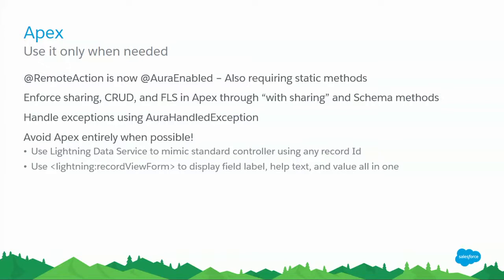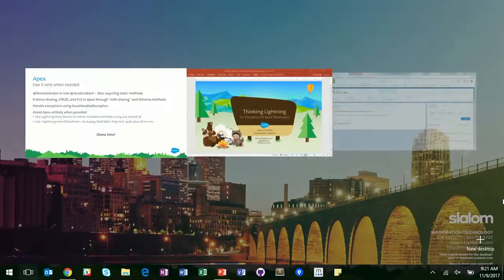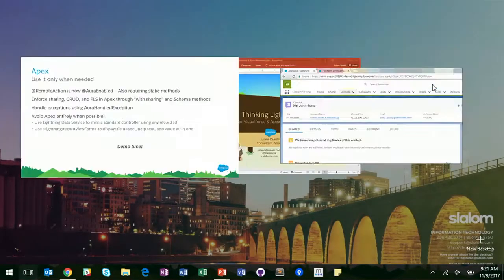And not only that, but you're going to avoid Apex entirely where possible, just like with Visualforce. So the equivalent of the standard controller is the Lightning Data Service. It allows you to load fields without ever writing Apex at all. Not only that, there are some tags as well, where you can actually display field label, help text, and values all in one place without ever having to write Apex. So with that, let's check that out in action.